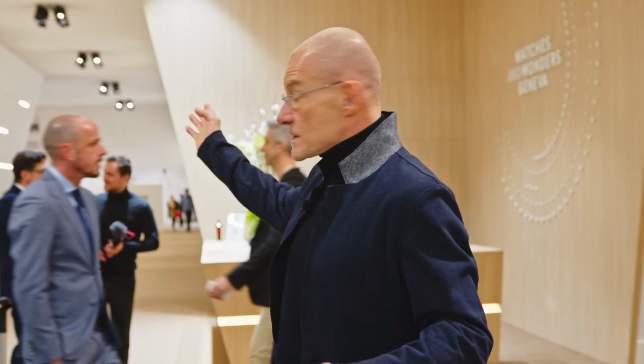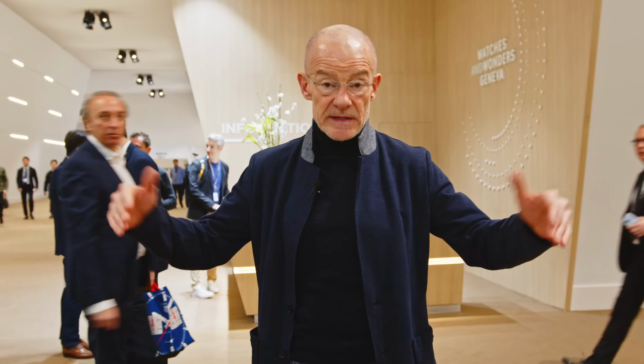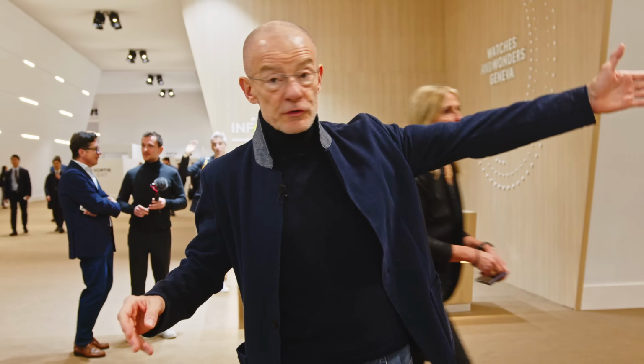Just walked in. This is the area where you walk in after security control. You have to imagine it's a security control like on the airport. You have to put out everything, put your iPad stuff on the trays, and they go through that screening.